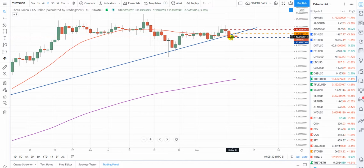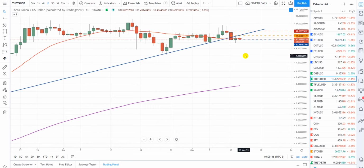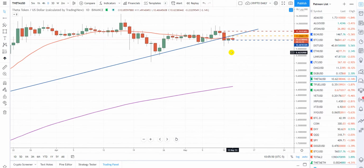But anyway, the next day, we closed right on the 20. The 20 is this red line, the 20-day simple moving average, one of the more important, if not the most important, moving average on any of your timelines for cryptos or stocks. But anyway, I'll regress a little bit.